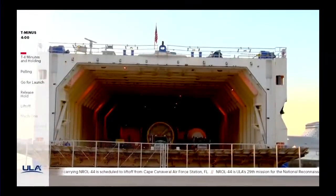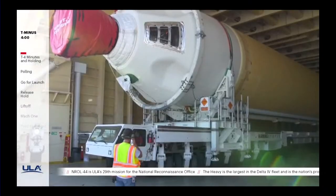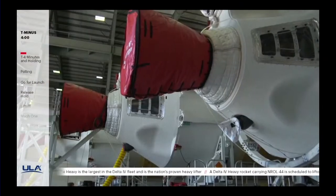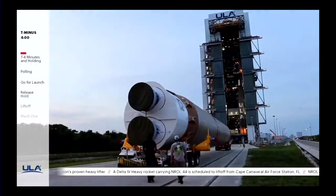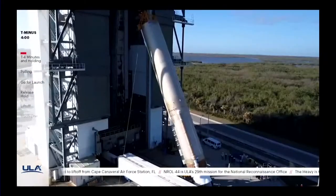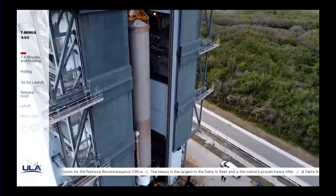Atlas V boosters are transported from the ship to the high bay in the Atlas Space Flight Operations Center, or ASOC, for final preparations. Delta IV boosters are moved to the Horizontal Integration Facility, or HIF, where they are mated together to form the Delta IV Heavy configuration. With final checks completed, the boosters are transported to the launch pad for Launch Vehicle on Stand, or LVOS. The 107-foot-long Atlas V boosters are brought to Space Launch Complex 41 and are hoisted into a vertical position using a crane and placed under the Mobile Launch Platform, or MLP, in the Vertical Integration Facility, or VIF.